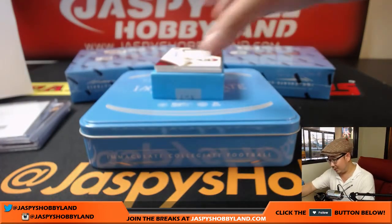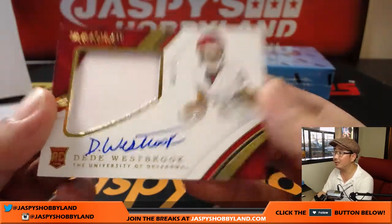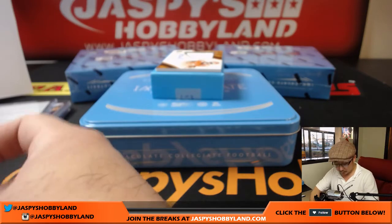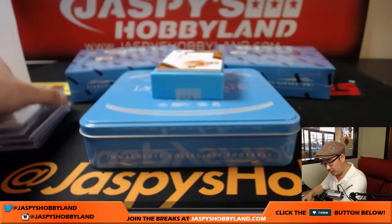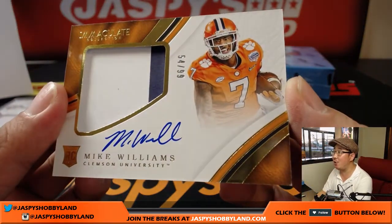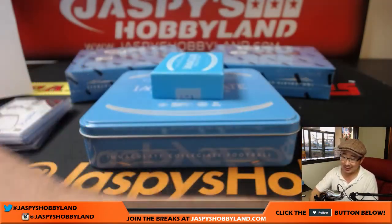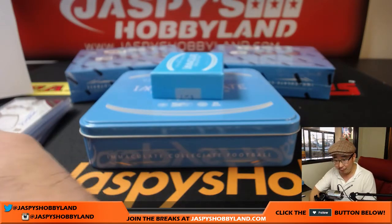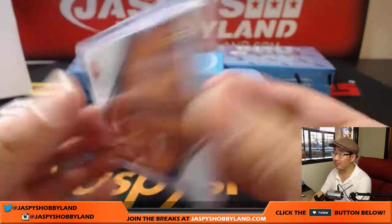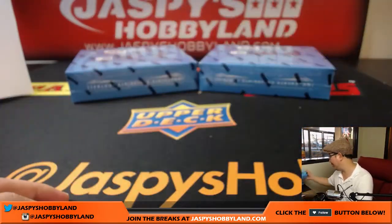All right, two-color patch autograph, D.D. Westbrook, 37 out of 99. Brenton with that one. So we got Brenton on the board. And we've got 54 out of 99, two-color patch auto, Mike Williams. I might give that 3. There's a little orange hiding underneath there. We'll give that 3. Number 4, Ed Aarons. Ed with that one. All right. Still 2 boxes to go.